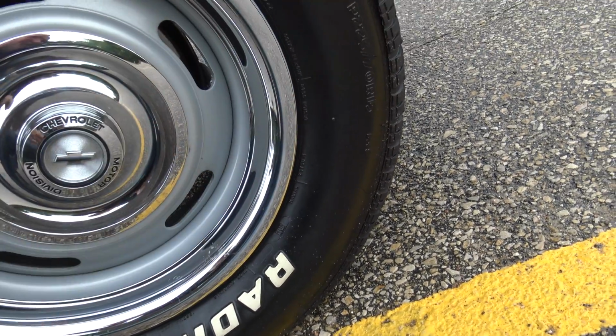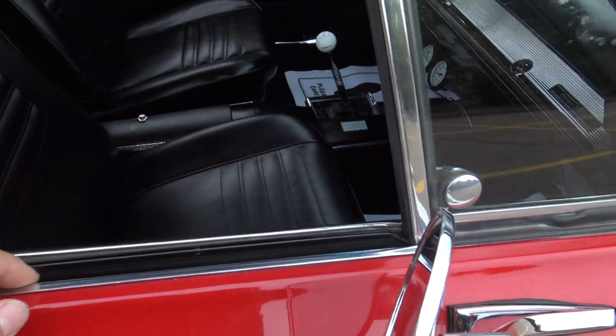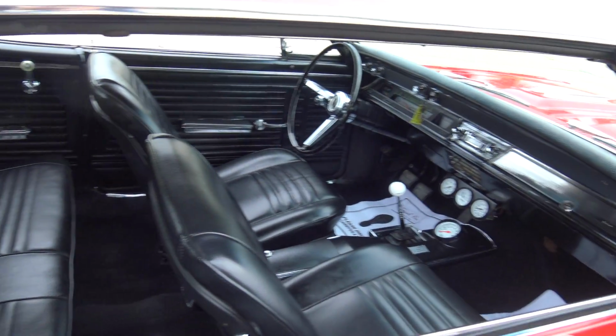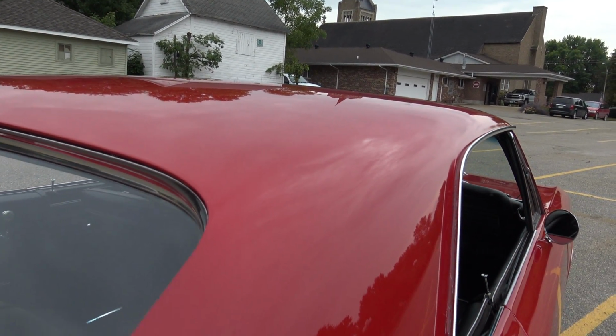Here we go. 225/70 15s on the front. It's got new bow tie mirrors. It's got all new window felts, new roof rail rubber. The windows go up and down great. As we look across the roof, there's never been any hail damage, no waves, no ripples anywhere.